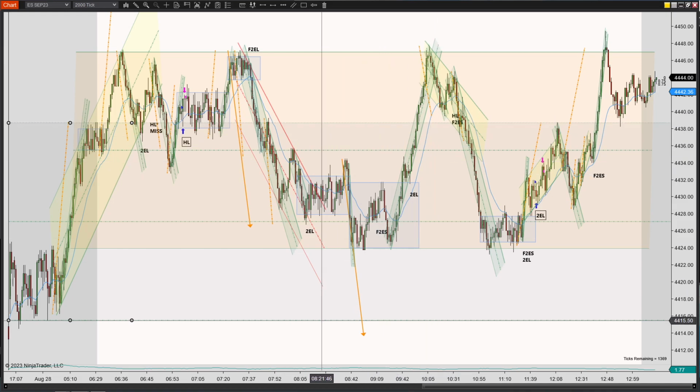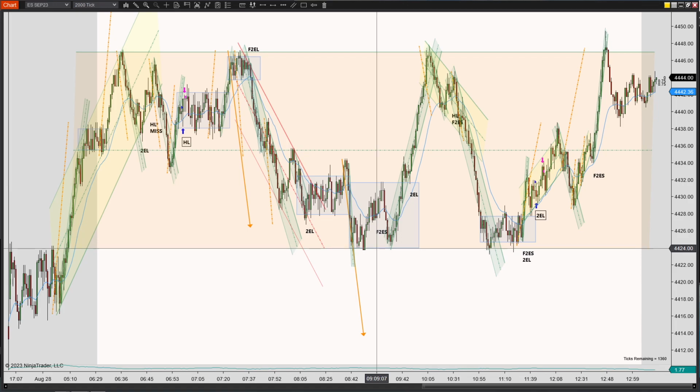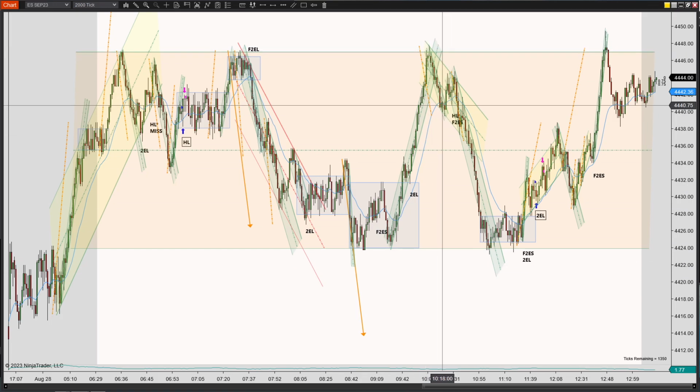I just left it there to remind myself that was originally what I thought the range was going to be. So I'll go ahead and delete that for now. And this operating range was from about 44.24 to about 44.48, let's say. So it's about a 24-point range, which is pretty healthy.